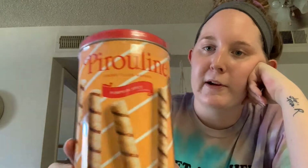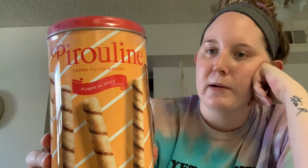So there really hasn't been that much of a weather change, and certain festivities are going on, but it's not like being in New York where the leaves are changing colors and falling, you know. So anyway, I didn't go too hard with decorations for fall this year, but I do like trying new fall foods, and I love these cookies, the Pure Line cookies, and I found them in pumpkin spice. So I thought we'd try these.